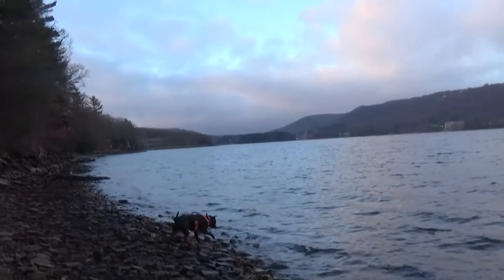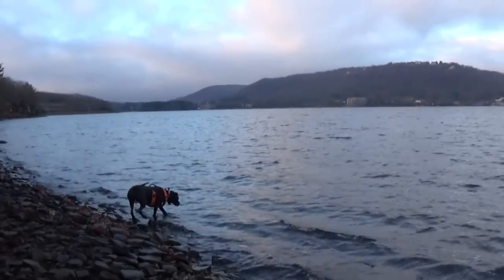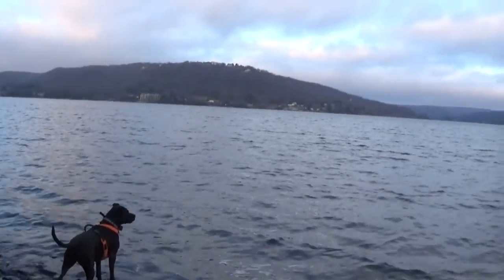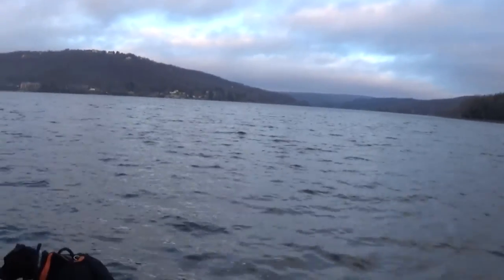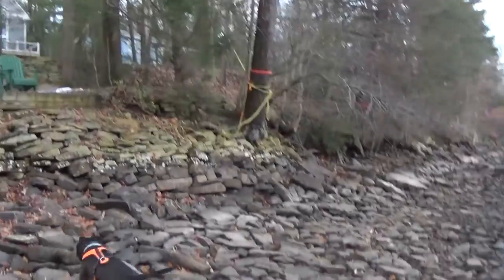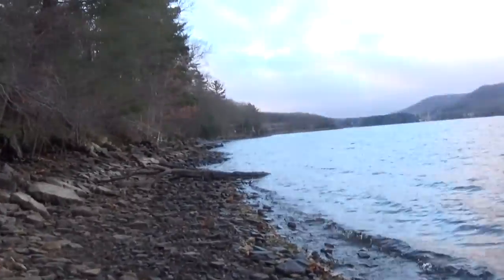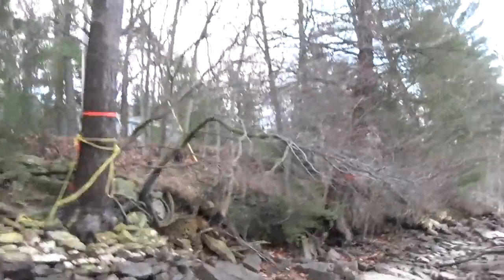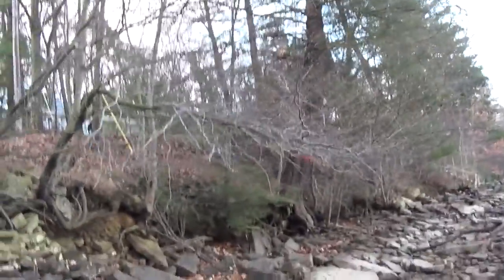That's Spencer. He loves the lake. Normally more in the summer, he'll jump off the dock and do just a big loop, jump off, come back in and repeat until it's time to go up. Spencer, come on. He loves to explore too, so that's a great thing about having a fun dog. Spencer, come on.